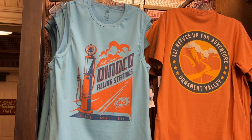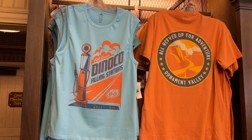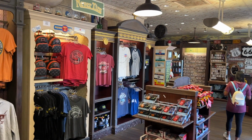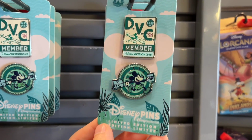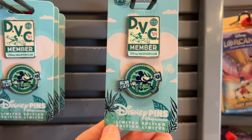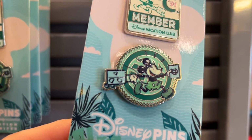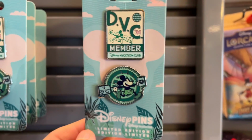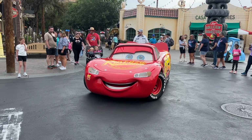I think both of these shirts might be newer. At least I don't recall seeing them before. Most everything else in here, however, is pretty similar from time to time. Well, here's something I haven't seen before. It's an exclusive Disney Vacation Club pin set. So there's this pin and this pin for DVC members, and this pin set is $29.99.